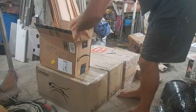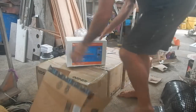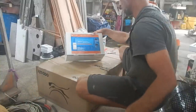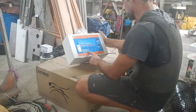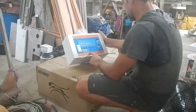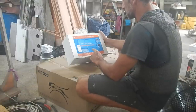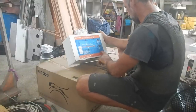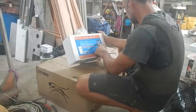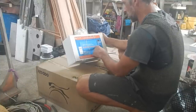Now what's in this box? Oh, I know what this is. It's an inverter. I'm not sure where this is going to go yet. I'm probably going to put it on the Tiger Shark slicer, because that boat's going to have a huge power source. And this is only a 500 watt inverter, if I remember right. Yeah, 500 volt amps, which is 500 watts.